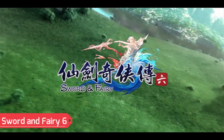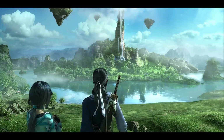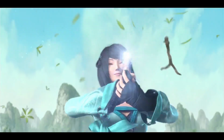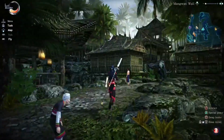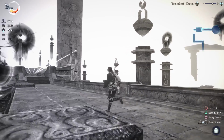The final game we'll be covering today is an obscure one for sure. Sword and Fairy has long been a popular series of games in China and Taiwan. Sword and Fairy 6 was set to be the first game localized to English-speaking regions. It released on Steam, Xbox One, and PlayStation 4. East Asia Soft handled the release in North America.